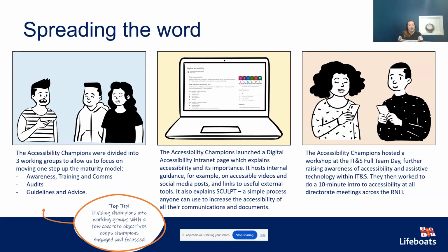Last year, the champions started to host workshops. So, for example, they did a workshop with our IT team looking at raising awareness of accessibility, but also focusing on assistive technology and the assistive technology within mobile phones, because we know that's something that will interest our IT team, and we use that as a hook to get them a bit more interested and do more research and approach us. And we also arranged a 10-minute quick intro to accessibility.